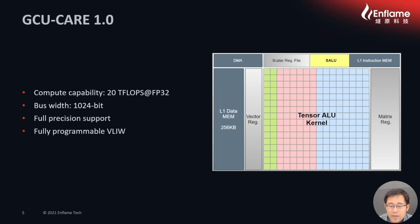Thank you, Ryan. We call those AI cores GCU Core 1.0. It is a VLIW processor. As shown in the diagram, the core has an L1 instruction memory with a size of 64 kilobytes, L1 data memory with a size of 256 kilobytes, and a DMA engine with a 1 kbit bus interface. It has a scalar ALU for control and a group of tensor ALU kernels for both vector and matrix operations. Correspondingly, the core has scalar, vector, and matrix register files.